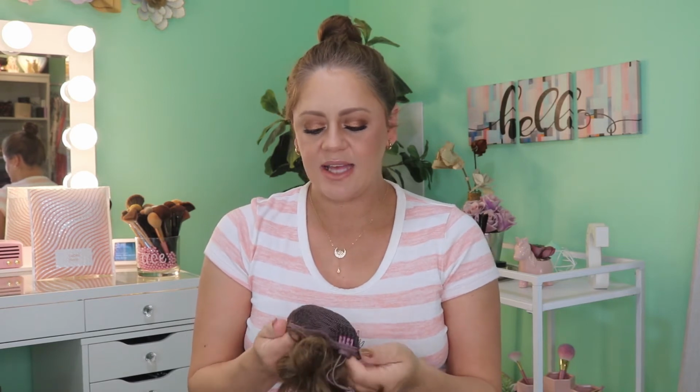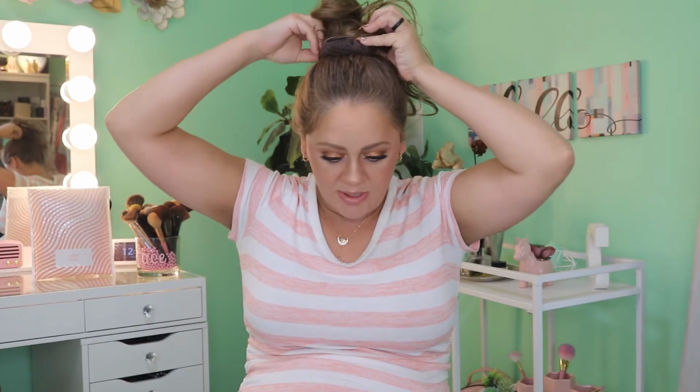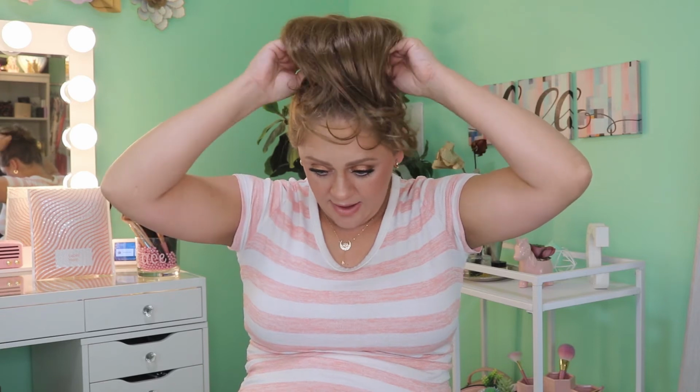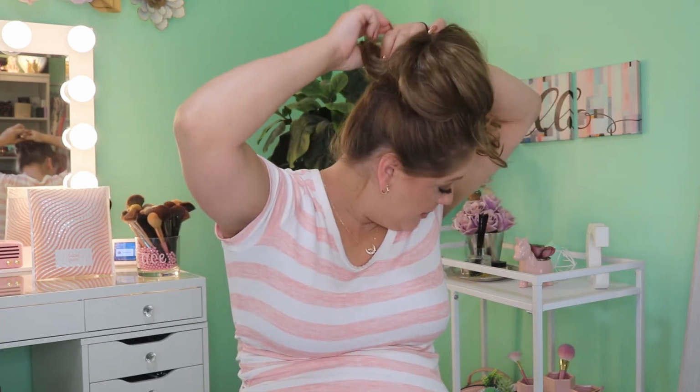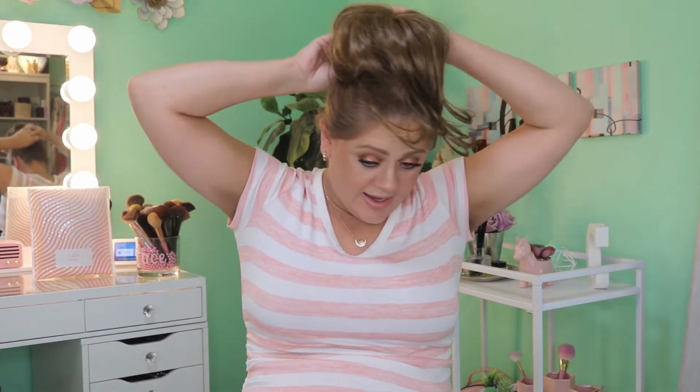Okay, I'm gonna flip her inside out and make sure that the clips are out to grab a hold of my hair. And I'm just gonna plop that on top of my bun, securing each clip in there as I go. Making sure I know where my little bungee is, because I've got to tighten that up and stick it in afterwards. Okay, all my clips are in. I'm gonna take my bungee, tighten her up, and then I'm gonna shove her inside that little net.